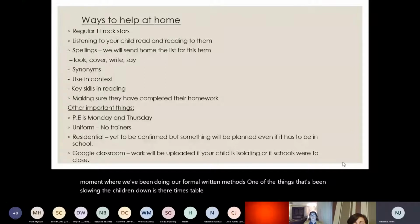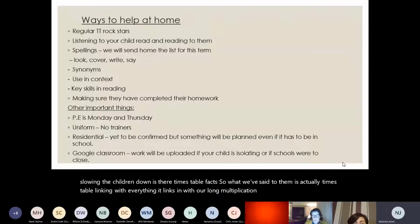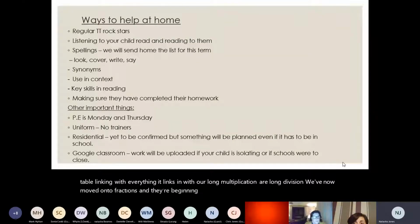So what we've said to them is actually times tables link with everything. It links in with our long multiplication, our long division. We've now moved on to fractions, and they're beginning to see the links with the fractions. So as many times as they can go on TT Rockstars during the week, that would be brilliant.